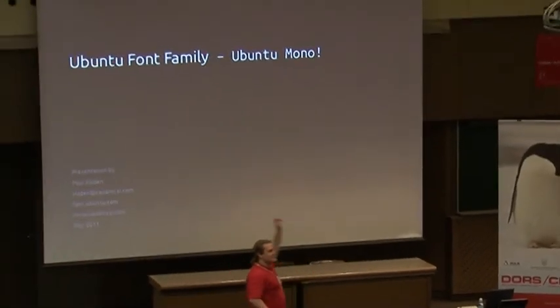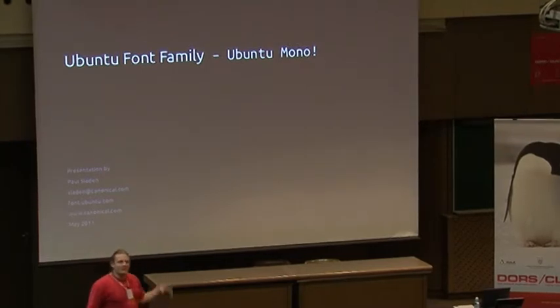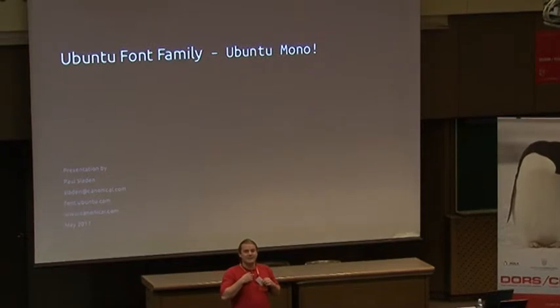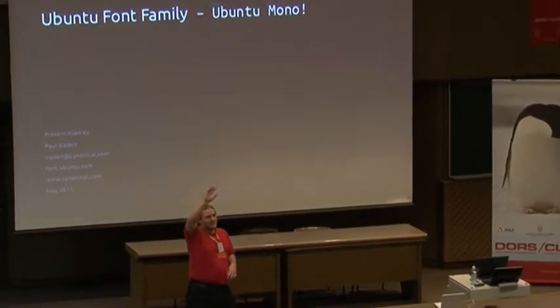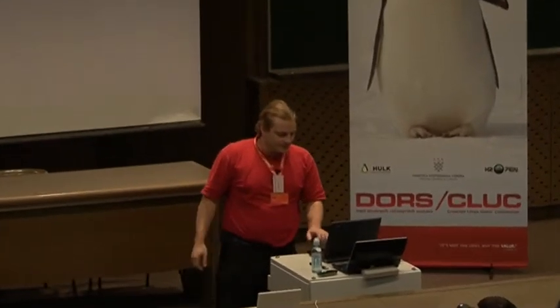So I also have a little announcement I'm going to make today. This is the most frequently asked question I get. It's about Ubuntu Mono. We've done the Ubuntu font family, and this is the thing that you can see in your interface. It's on my badge, but you're probably familiar with it as the font everywhere for the last year. It's the new logotype for Ubuntu.